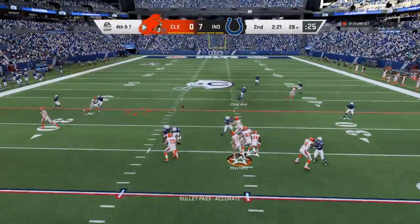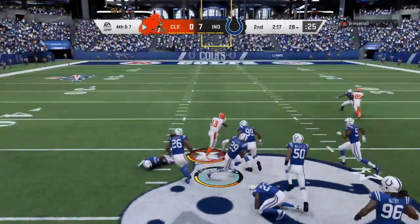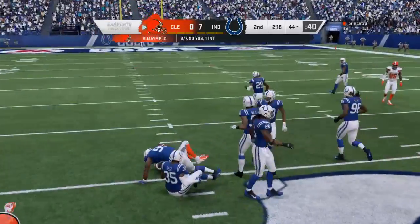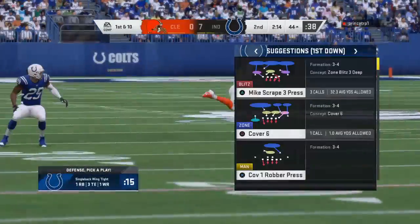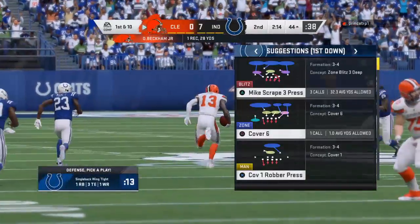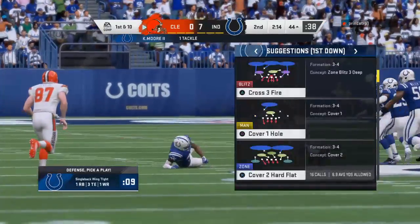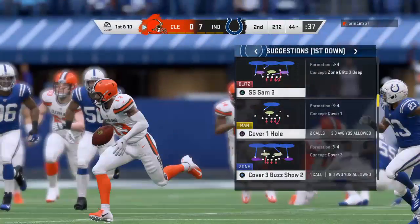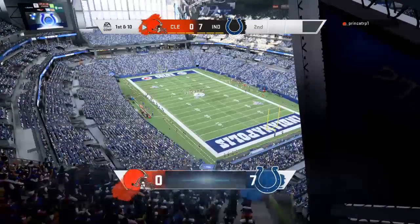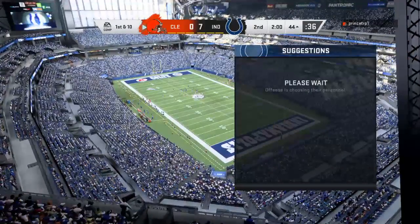On 4th down, they snap it to Mayfield. He finds Beckham, complete. And they're going to have this across midfield and inside the 45. Hey, nothing to see here, just your standard 4th down gain of 28 yards. And the drive keeps going. 2 minutes on the clock, second quarter, 7-0 ball game.